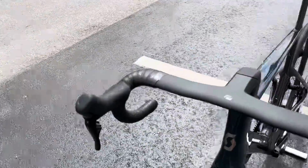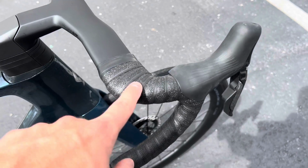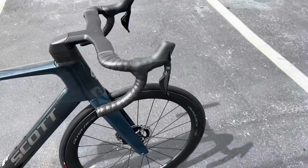For the tape on here, it's going to be their own Scott Synchros tape. Not a big fan of the Synchros tape. I think that they should do better on here. It feels very tacky for an $11,000 bike. But those are the things that make your own bike yours, and you can change those out later on down the road.